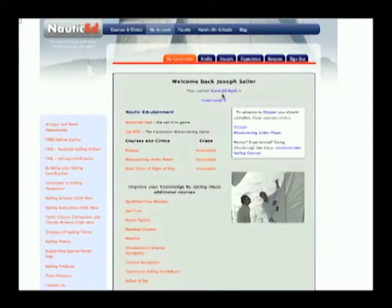You'll see that our current NauticEd rank is crew and level 0 because we haven't added any experience and we haven't completed any courses yet. Just on this page you'll see the NauticEd edutainment games that we have for you, and the courses and clinics that you've actually registered for, and the grade, showing here that you haven't completed these courses yet, and then any other courses that you haven't taken yet. So let's go over to the Experience tab.